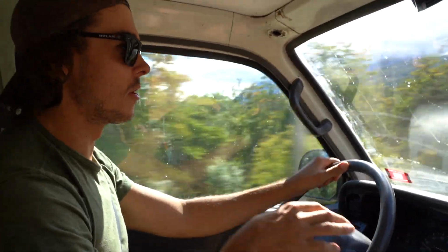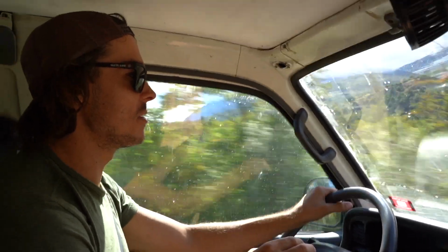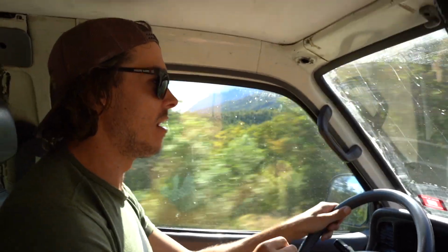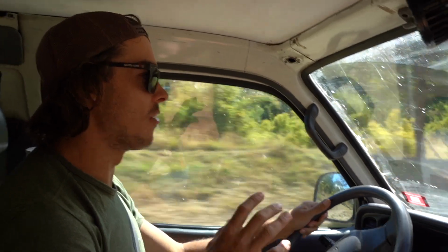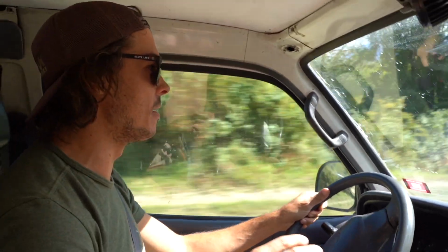Today is border crossing day, and fair to say we're a little bit nervous because it's our very first border crossing and we're not exactly sure if we have all the paperwork. We think we do, but you never really know until you get there. We hear that every border is different. The officers might require something different that we don't have.